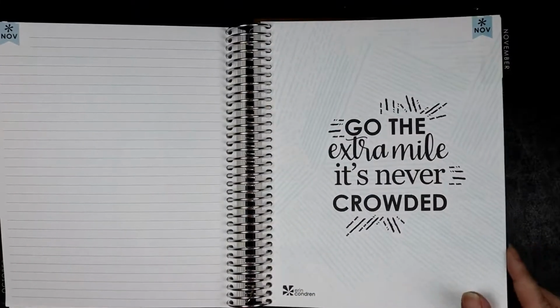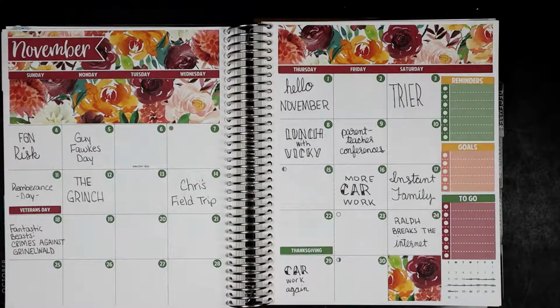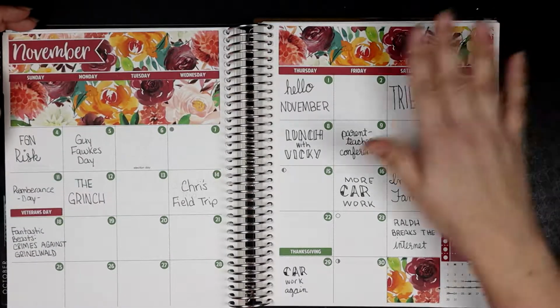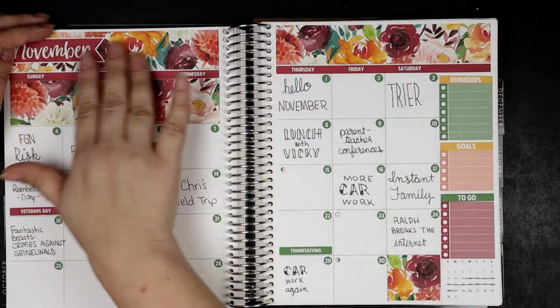And wow, that was the end of October. Whoa. November monthly kit was from Nicole Hutch Designs. And it's not as full, but that's okay. I love the colors of this.